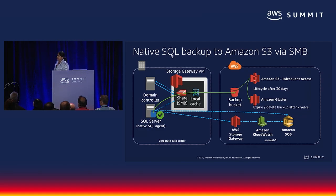If you see, this diagram looks a little familiar to what my colleague Paul Reed showed you a little earlier. So I'll walk through this architecture, and then I'll do a quick demo on how you can set this up in your environment. So if you see here, in your data center, you have your storage gateway VM running, right? Within the VM, you've got your local cache that we talked about a little earlier that stores a copy of your most recent data. And then you have your domain controller, which is your Active Directory domain. The gateway joins your Active Directory, becomes a member of your Active Directory domain, so that any file share exported through the gateway will be accessible to AD authenticated users.